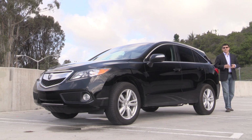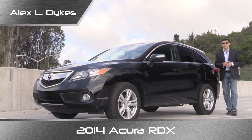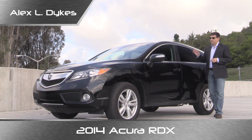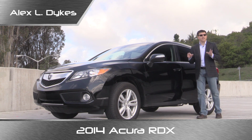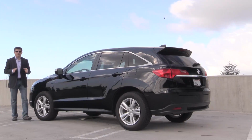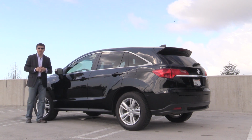Hello everyone, I'm Alex Dykes, and today we're out here taking a look at one of the best value entries in the luxury mid-sized crossover segment, but also one of the most overlooked. This is the 2014 Acura RDX, and if you didn't know it, it got a complete redesign in 2013. For some reason, a lot of people seem to think that the RDX is smaller than it actually is, and I think that's why a lot of people overlook it.